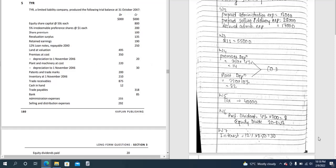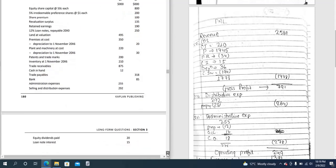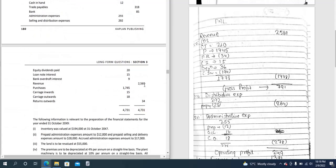So now we will move to the P&L. Okay. So what is the revenue given in the trial balance? Revenue will be down. Yeah, here it is, 2569 revenue given. So I have kept here revenue equal to 2569.